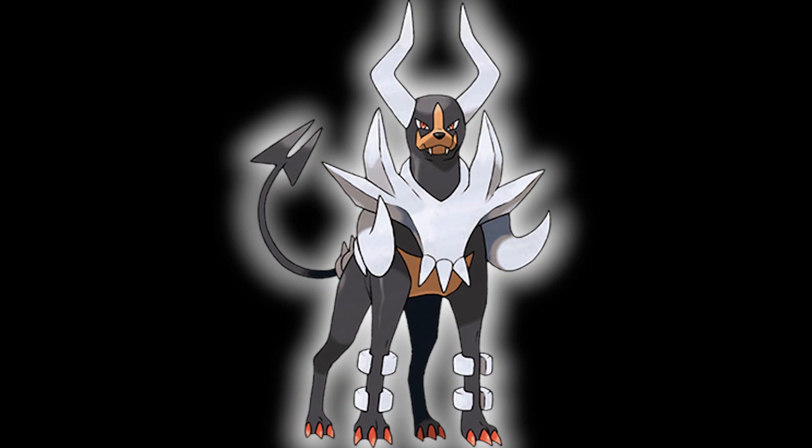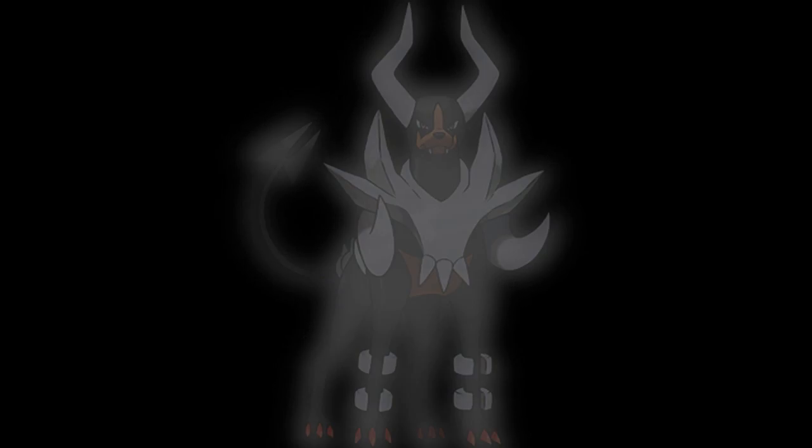The skull on its chest expands outward to become this collar of doom and destruction. It gets tusks from its little neck thing. Its horns turn more Satan-y, and its tail gets a fork in it. The shackles on its legs get slightly unbound, and the ones on the back legs are completely gone now. It even changes the color of its nails from silver to blood red. So it's definitely a much cooler change, which is why it is my number 10.